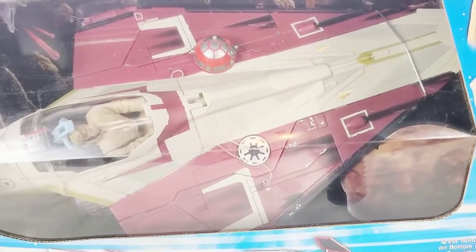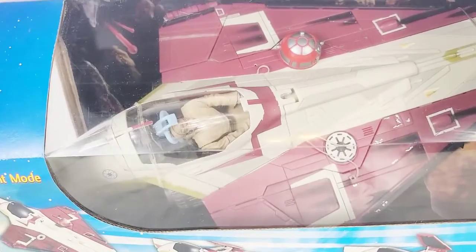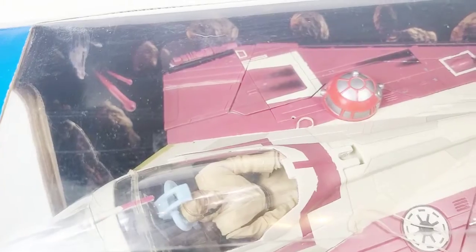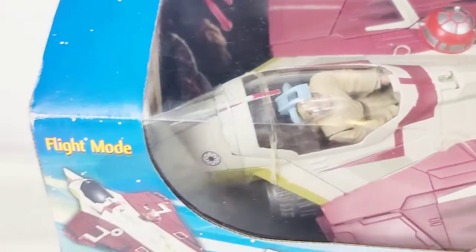I watched the hell out of it as a kid. And one of my favorite scenes was when Jango Fett and Obi-Wan were in space in the asteroid field. And if you look carefully, little hard to see, and I'll probably get a close look at it later, but you can actually see Jango's Slave One firing in the background there, and it looks like they have a little diorama.